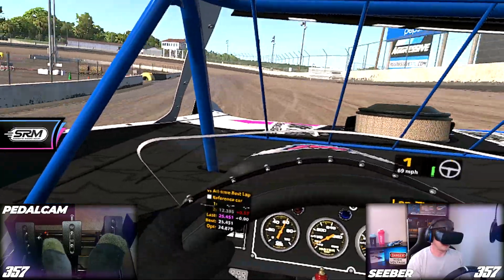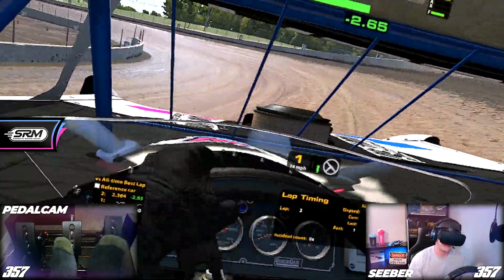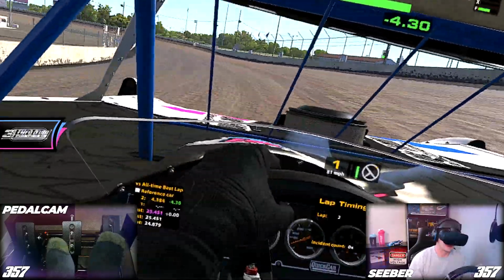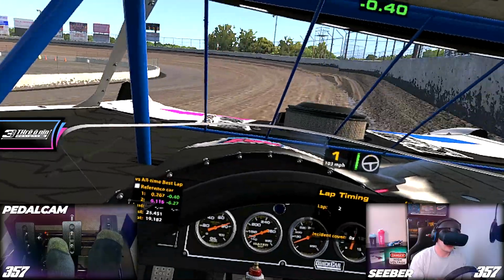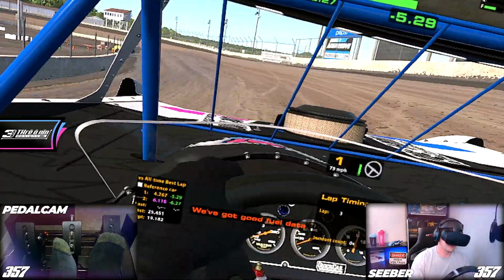But let's give it a little spin here and let's see what it's like in the super late model. We've got good fuel data.